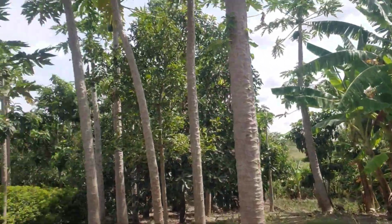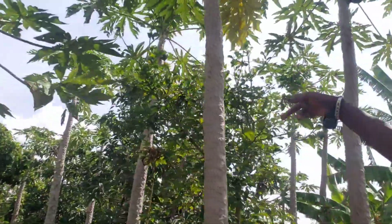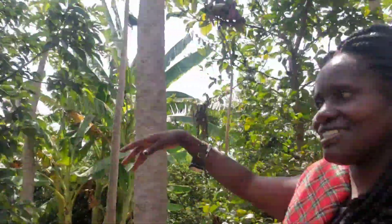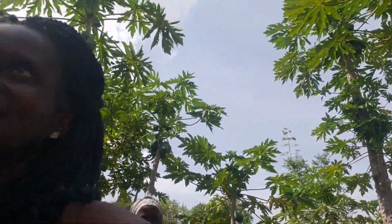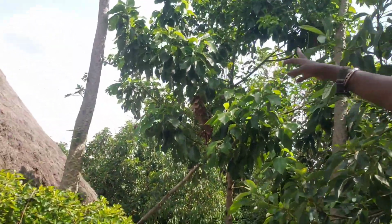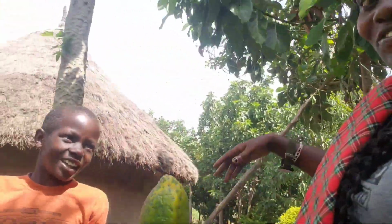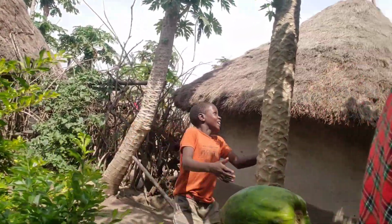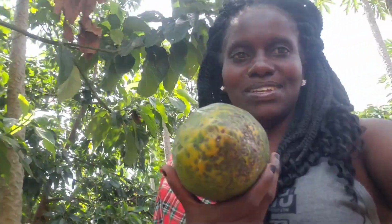This is how the environment looks, guys. The papaya, they are all over, guys, the compound. Very beautiful. Yeah, I think those are passion fruits. Fruits. Philip was hiding. Papaya is here. Philip has given me papaya.